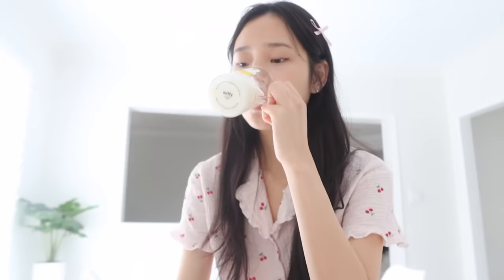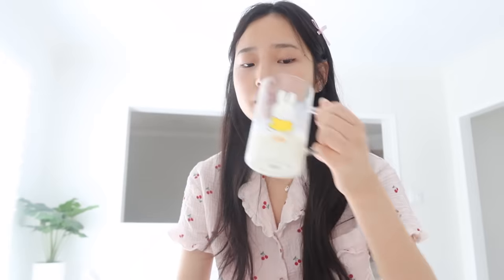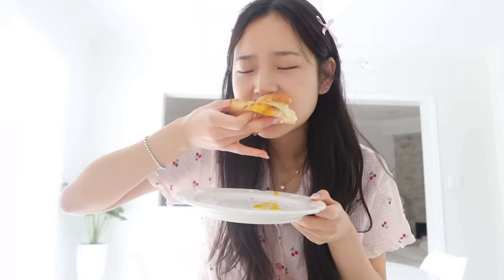Oh my god, the yolk is gonna pop. Oh my god, the yolk. This is actually really good. And this is coming from someone who doesn't really like bread. I don't really like pastries or bread.